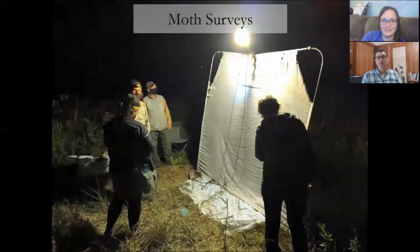So lastly, probably one of the most interesting things about this project is that we're not just doing restoration and we're not just doing planting, but we're also doing surveys for the moth and for other borer moth species as well. So here's Dave Cottrell from the Michigan Natural Features Inventory. Here's one of our technicians, Paul, and my wife, Erin, and we are out with Michigan State doing blacklight surveys at one of our restoration sites.